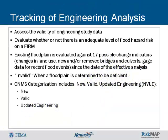The need to track engineering analysis is due to the changing nature of floodplains. As discussed earlier, there are many factors that contribute to the evolving nature of floodplains, including urbanization and changing weather patterns. Therefore, it is key to determine whether the level of flood risk on the FIRM is adequate. There are 17 factors to consider when assessing the existing floodplain, including changes in land use, new and/or removed bridges and culverts, gauge data for recent flood events, etc.